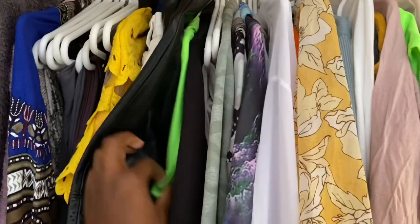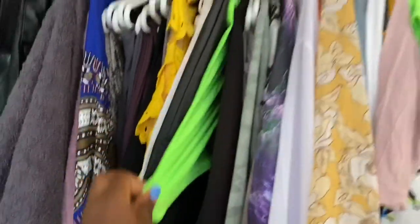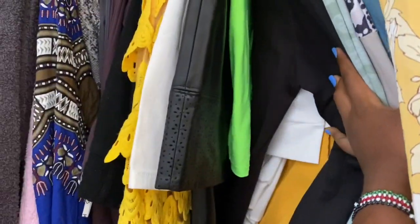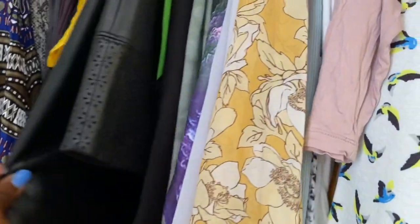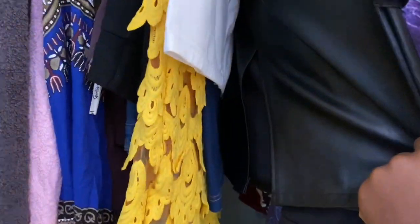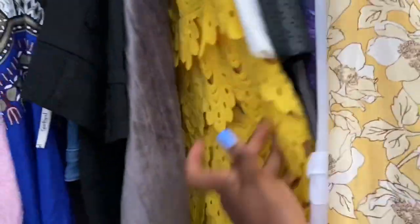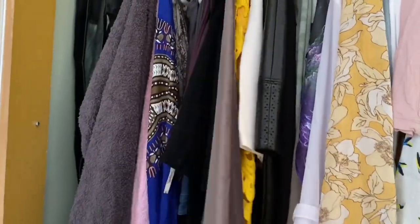And here I have skirts, so I have handkerchief skirts as well. So we start from here. This is handkerchief, this is handkerchief, and then this one, at least I have worn this one and this one. This one I have not worn yet. This one I can wear to church. And here this one is for Mama Kanisa. I can wear it to church.